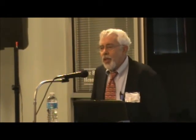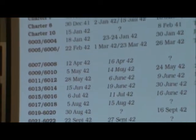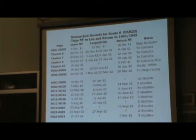Anyway, here is a list of the best data that I can come up with of the dates that FAM 22 and similar flights took. There were 14, or I think that counts 15 flights that went through Leopoldville, Fisherman's Lake, and Leopoldville. Some of them were special missions, also known as charters at the time, that went on to other places like Calcutta and the island Diego Garcia. The rest of them, the numbered ones, were officially the Leopoldville shuttle routes.